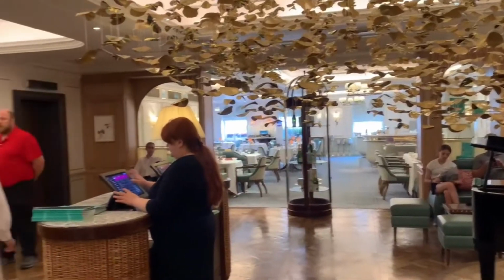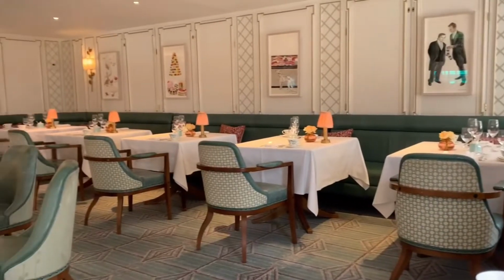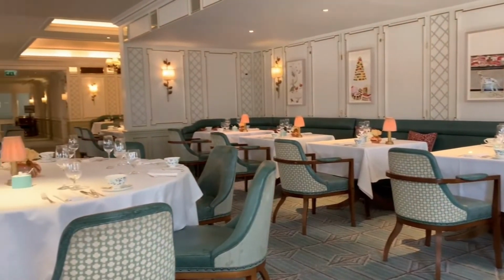I also took this opportunity to take a look at the tea room upstairs, which has this amazing Victorian elegance mixed with the modern city that it's in.